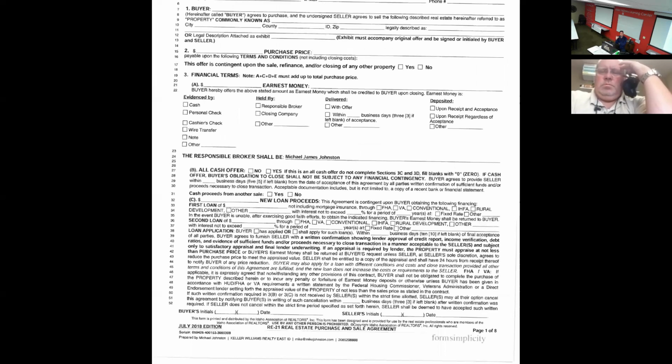So if you're making other changes to the document, use the counter offer. If, however, that's the only change and you agree to everything else, then go ahead and cross it off, have your people initial the date, and then get them to initial the date too. Okay, cash offer, yes or no.